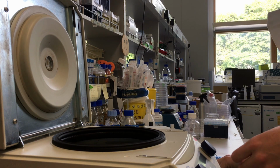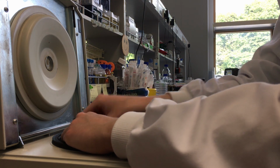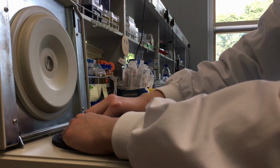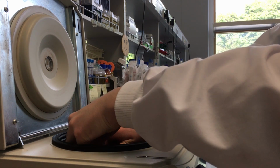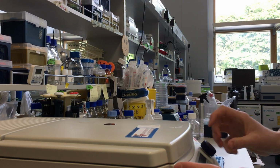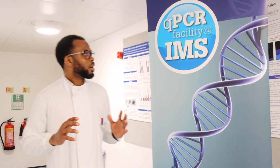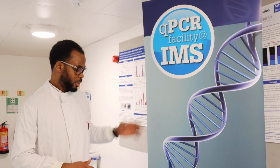I found that all the staff are really friendly and supportive. I feel like we have a really thriving early career researcher community. So we have a networking group called Envision, who organise a number of events which are principally designed to help our career development. We are here at the QPCR core facility at the IMS.